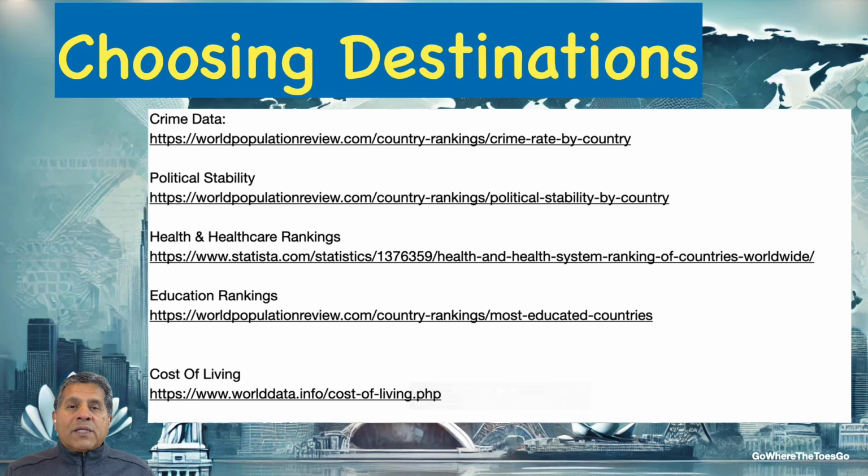So now let's take a look at some data sources. I've included some data sources here that talk to crime, political stability, healthcare, education, and cost of living. Now, this is not intended to be comprehensive. Each of these elements has numerous databases, and we'd recommend you come back and do that for multiple databases.